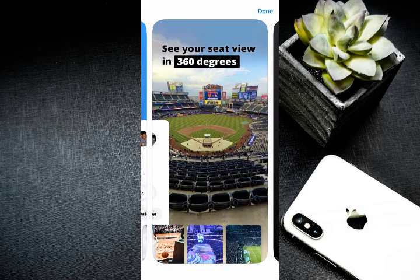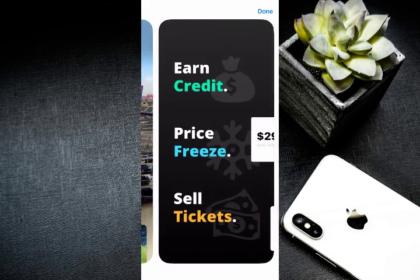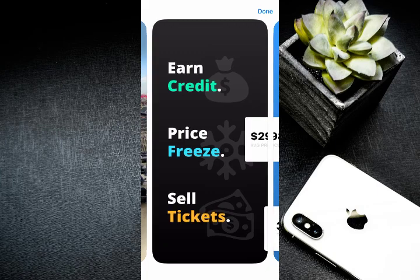other media. And overall, about this platform, TickPick is worth it if you are looking for a simple, free ticketing app with clear pricing and a solid buyer protection.